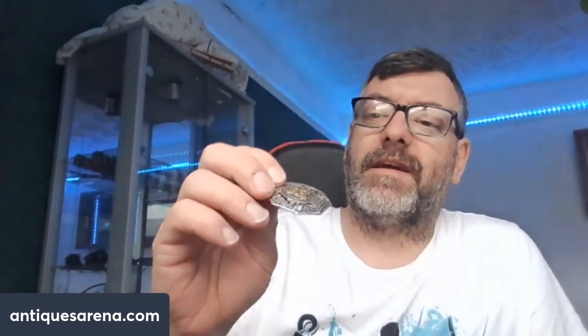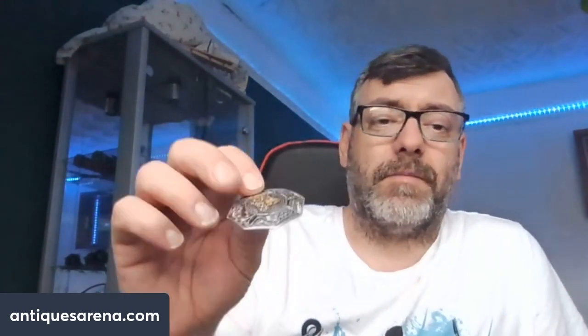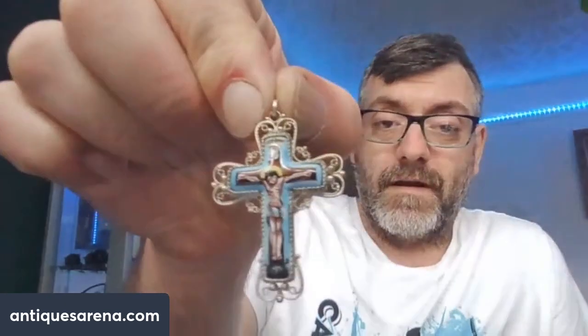Do you know, even if there was 1 gram of 18 karat gold, and it is a thick plate, even if that plate was just 1 gram, it was £30 scrap just in the gold, and then the brooch. I'm going to be asking like £75, £85 for that brooch, and it cost me £8. £8, about $11, $12. Beautiful thing.